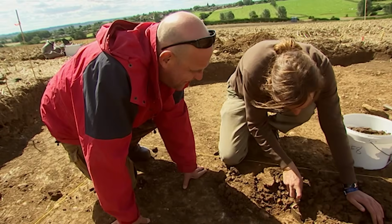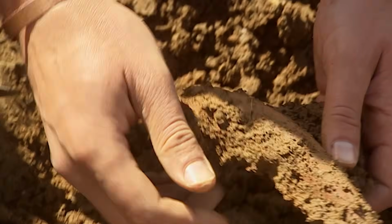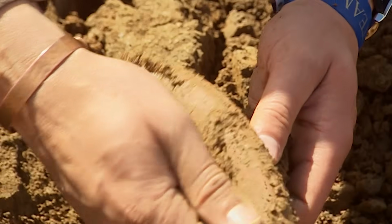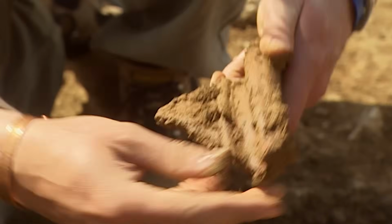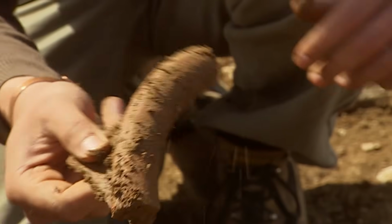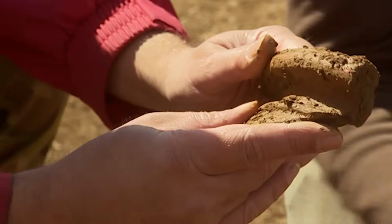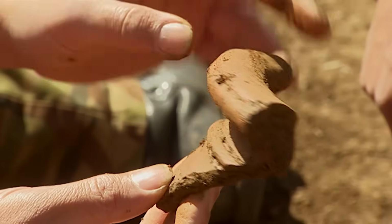Oh, my God, it's going on and on. Look at that. Oh, gosh, beautiful. That's fabulous. Now, that wasn't quite the rim I was expecting. That's fabulous. There you go. There it is, yeah. What do you make of that? Magnificent. Well, again, it doesn't look wheel thrown, does it? It's beautifully made.